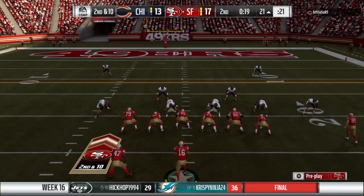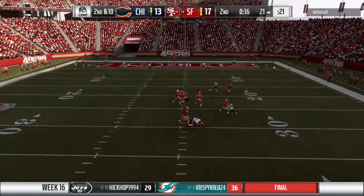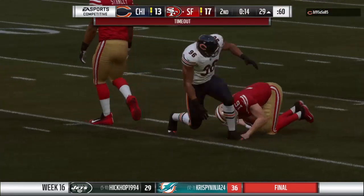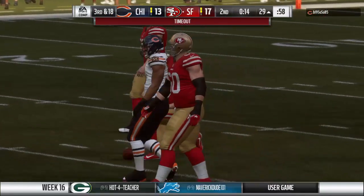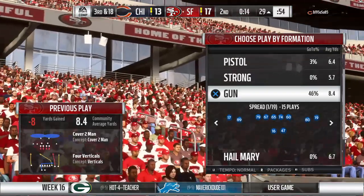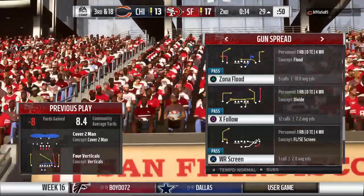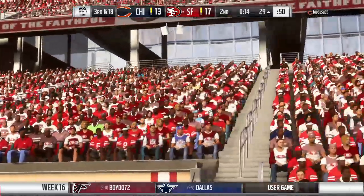Now let's go. He'll look to throw. Nowhere to turn this time, and he goes down. Sacked back at the 29. And now maybe they want some extra time to talk about this 3rd and long play as we'll get a timeout. As they'll stop it with 14 seconds to go in this first half.